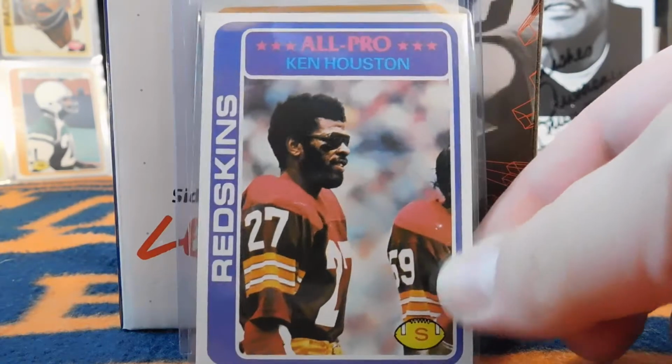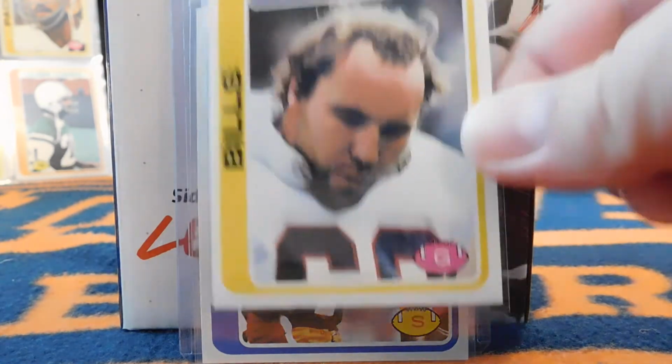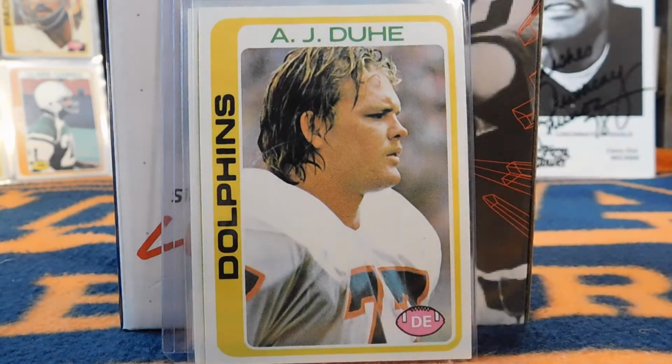So this is Ken Houston on the Washington Redskins. Ken Houston made it to the Hall of Fame in '86, 3-time All-Pro. I'm not sure if I'll say this name right, Joe Delamielleure. I don't know. Anyway, he is a Hall of Famer as well, back in 2003. 8-time All-Pro, including that year.